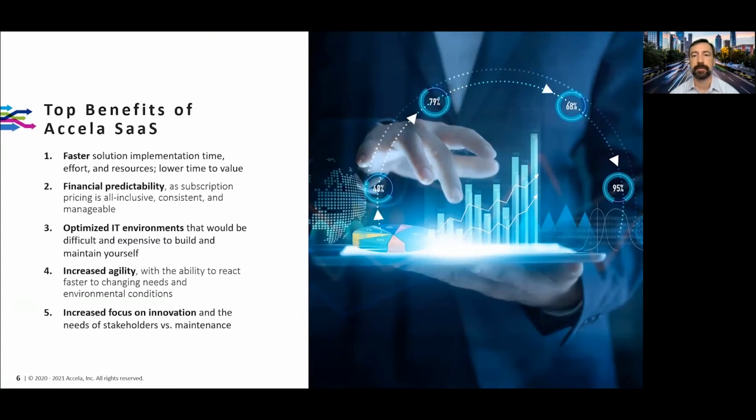So in terms of the benefits that SaaS provides, I think there are 5 key benefits that we want to look at today. Number one is just speed. Faster time to implement, lower time to value. That speed is inherent in a SaaS offering. Financial predictability. By being a subscription-based model, your cost is predictable over time and very linear versus an on-premise installation where there's big implementation cost up front and then lower cost on software maintenance, but then periodic expenses in terms of upgrades to the underlying infrastructure or upgrades to the software itself.